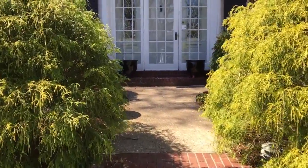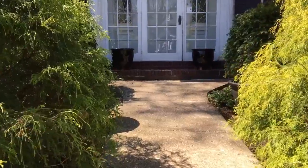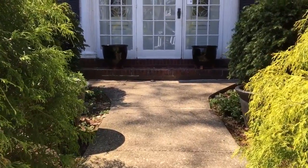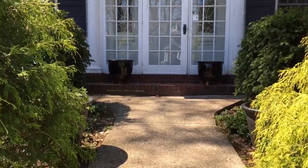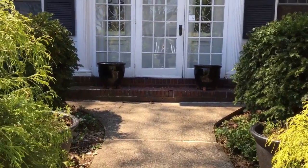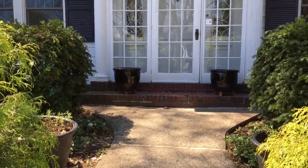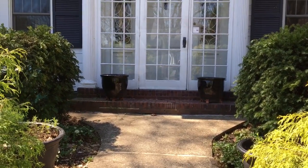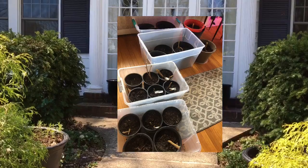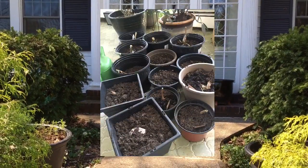Anyway, this whole area in the spring looks like a mess usually. I have tons of pots with plants that I'm going to plant and bulbs and everything. And also I have a lot of plants inside the house, and Mike is getting really frustrated. He is like, get those plants out of here.